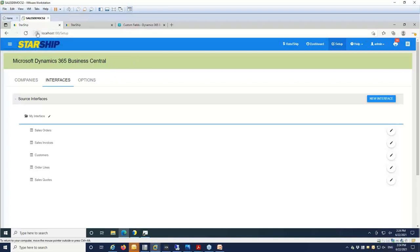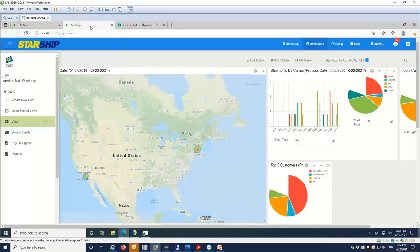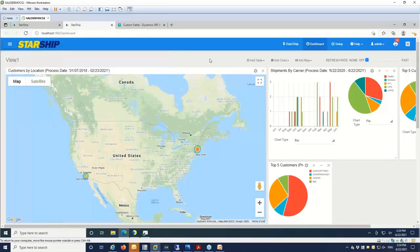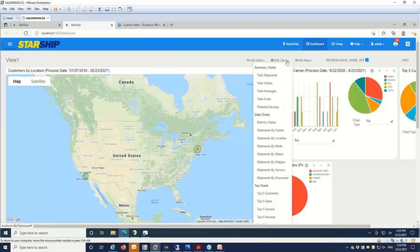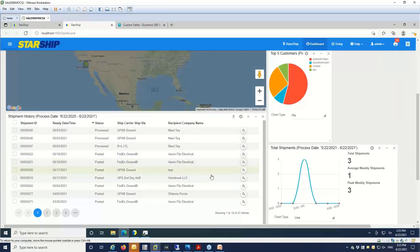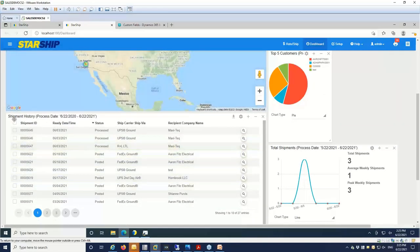A couple other things I wanted to show you today while we have you. You have a new dashboard available with StarShip. This will give you visibility into your shipping over a historical period. You have a number of basic analytics here that give you some visibility to your freight spend over a period of time. You can see trends in shipping, where products are going to. You have this heat map here as well. You have access to all the history here in StarShip.